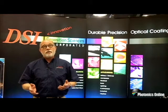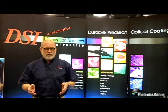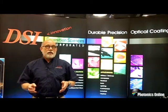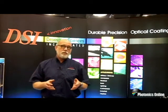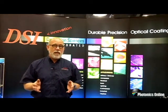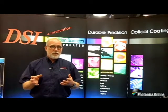The first one is coatings that are done on polymer substrates. That's really challenging. The main challenge having to do with polymer substrates is the mechanical properties of the polymer compared with what most people put coatings on, which is glass. So polymers are challenging because they have a higher thermal coefficient of expansion.